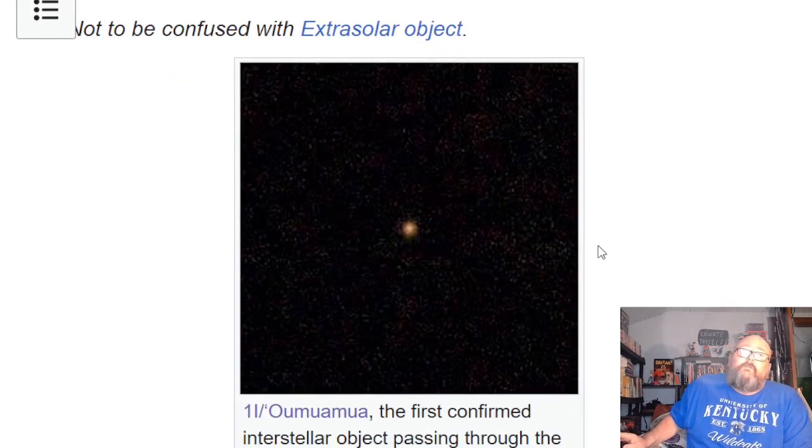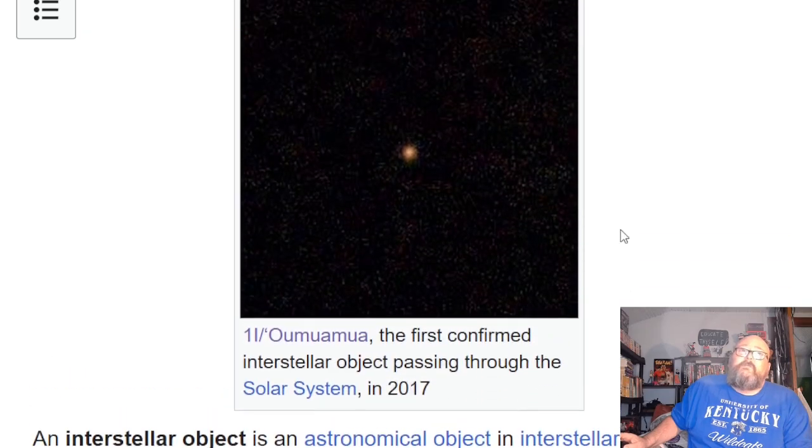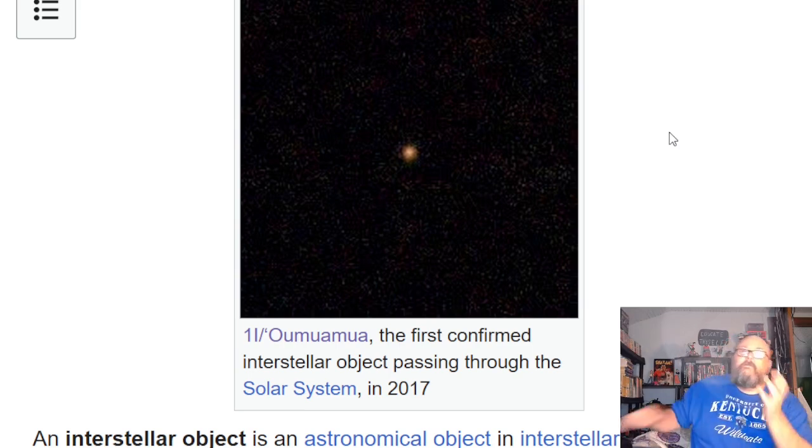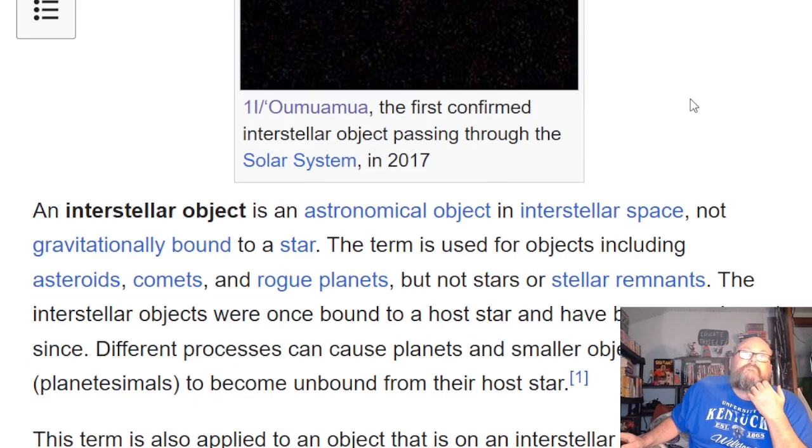Now, the first one of the three interstellar is 1I/Oumuamua, which, if you remember a few years ago, I think it got almost as much attention as this 3I has, just because it was so interesting for it to come in. And it's so unusual. It doesn't act like most comets you typically look at.